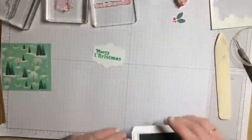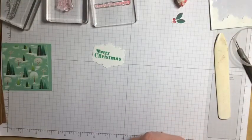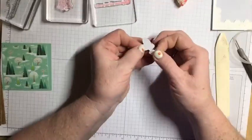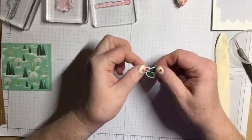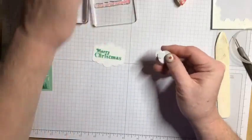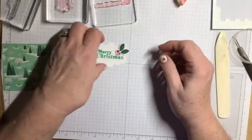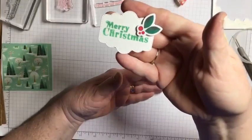I am going to take a dimensional, and I am going to put the dimensional underneath the back of this little berry, and I am going to stick this right here on the tag. So there is our tag. It's all set and ready to go.